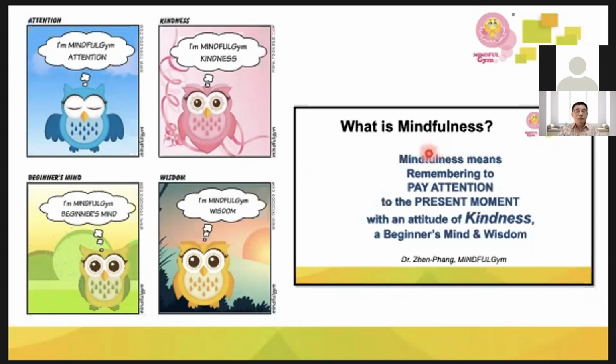So you put it all together: mindfulness means remembering to pay attention to the present moment, the now, with an attitude of kindness, a beginner's mind, and wisdom. So far, it's still theory. If some of you still find it difficult to understand, it's okay. Later, when we have the exercise, the practical session, it will be easier for you to understand.